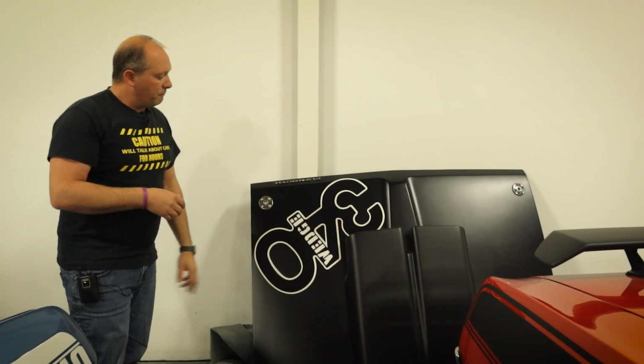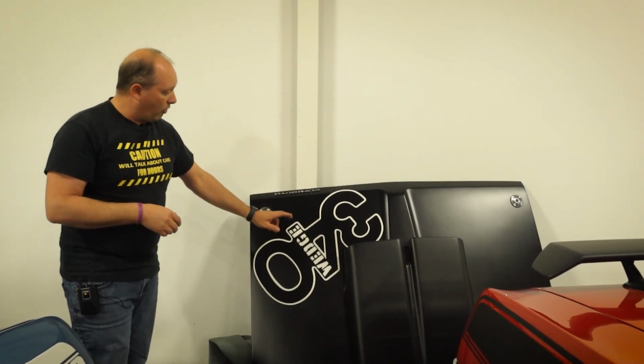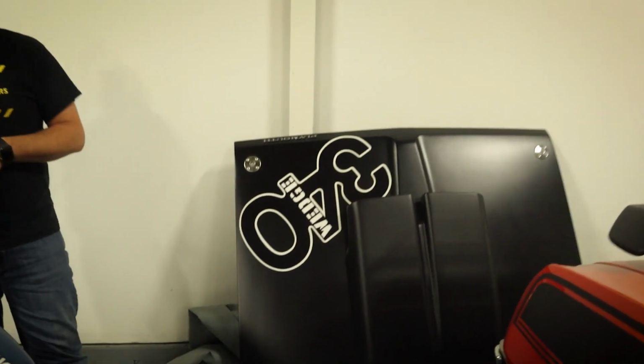Some of the reproduction stickers actually have the red in, so I think the original ones are like this white, which is again super cool. Obviously, like I said, it's not a typical lift-off hood car, but at this point with a 6-cylinder Duster, you can do what you want. And this thing, I believe, will be a blast to terrorize the streets in Saskatoon.